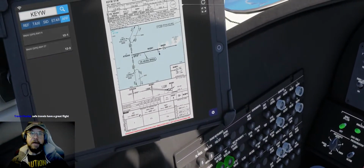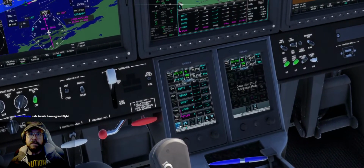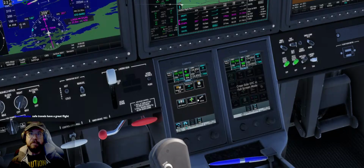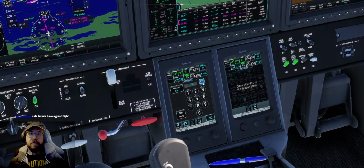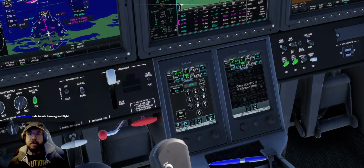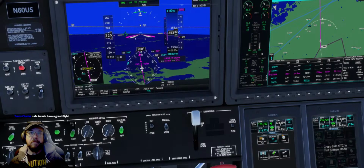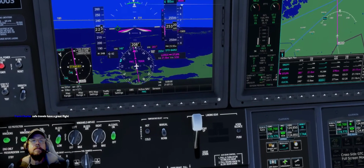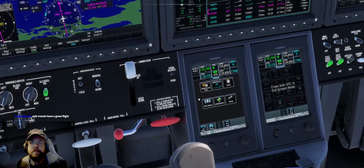Just checking we were turning there. So 253 is our minimums. So let's set that up. 253. Typed too fast there. 253. Enter. Minimums, barometric minimums, 253. Okay.